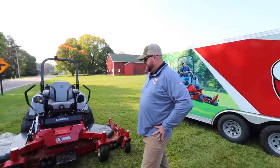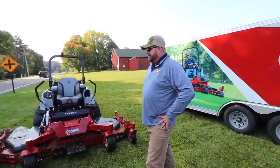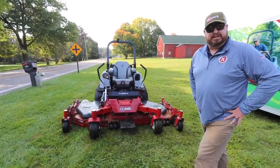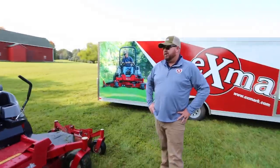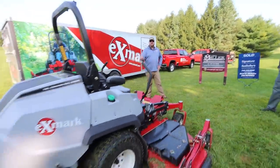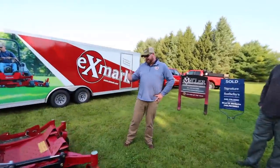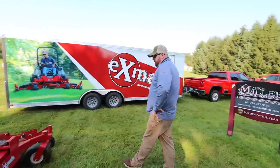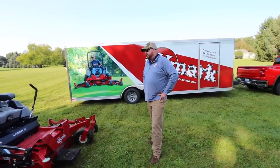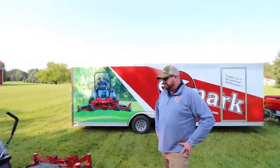Last question I have, gas versus diesel. What's everybody picking? You know, it kind of goes back and forth. The diesel's been out longer. We have more diesels in the field. When you're talking 42 on a diesel mower and 32 on a gas, you get a little bit more hours in your warranty when you go to a diesel. But both are 12 gallons of fuel.